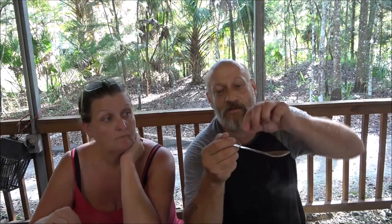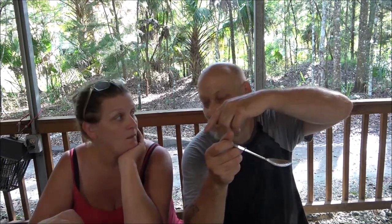We forgot spoons. We need to get another set of these. It came in a camping set. It's got a fork, and then a knife. It clips together and comes in a plastic pouch. Very nice. We need to find another set like this.